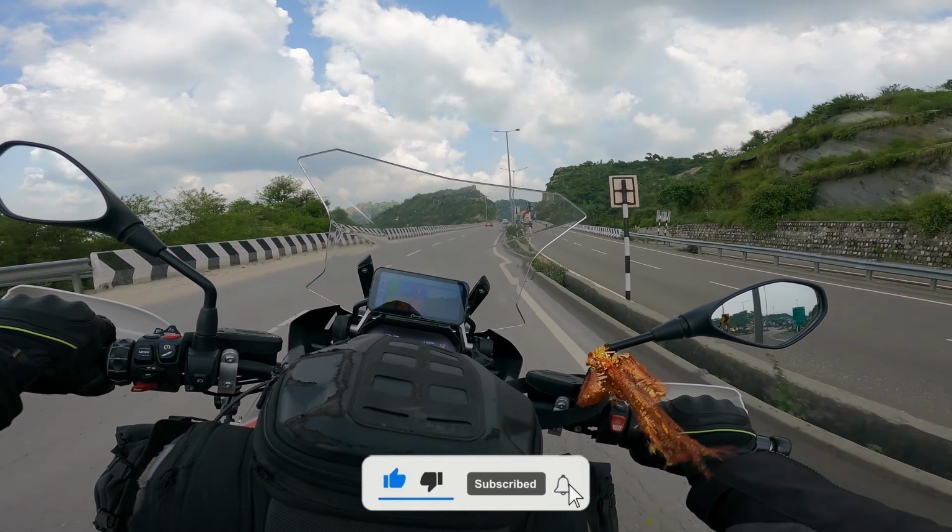This is another long tunnel, 8 plus kilometers, which is the Banihal tunnel. This tunnel is completely lit up, and you won't see much traffic inside. I think vehicles are going in only one direction. There are no vehicles coming from the opposite direction.